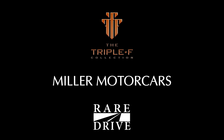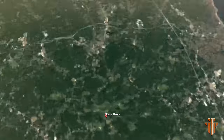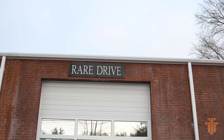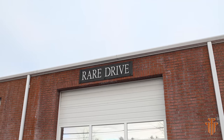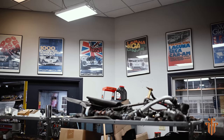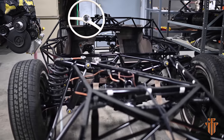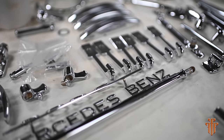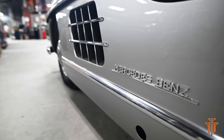The Triple F Collection requested to find a pure and authentic car restored in the highest regard by an award-winning restorer. And that immediately would be Mark Allen of Rare Drive in Kingston, New Hampshire. He and his highly talented team went above and beyond within the restoration process that took approximately 2.5 years, literally obsessing over the finest details that no one would ever see.